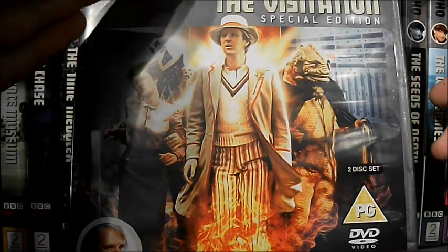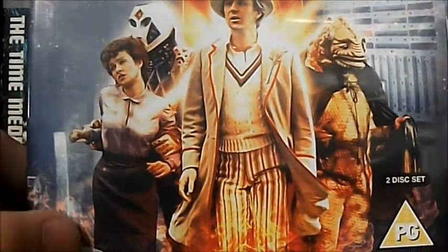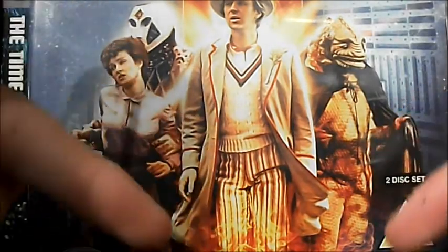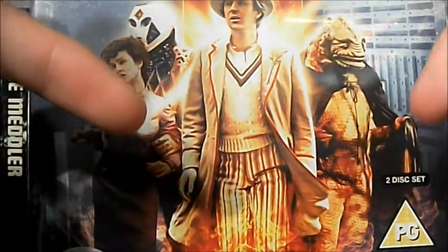Okay, so we have Tegan. Don't know if you can see it just there. I do a bit of zooming in. We have Tegan, we have the jazzy Android, Peter Davison, the Pterodactyl, and some fire, which will become more relevant if you've seen the story, and I'll explain at some point in this review.